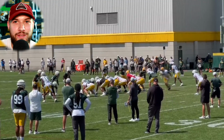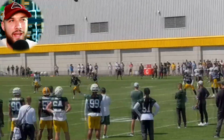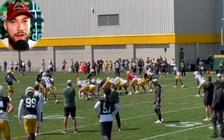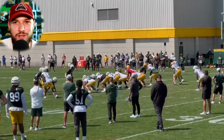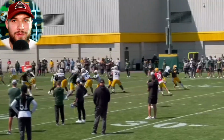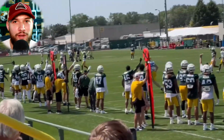And man, Jair just undercuts that route, makes a jumping catch on the sideline, probably gets both feet down as well. Very impressive. Yeah, he definitely got both feet down inbounds. Very impressive athletic play by Jair Alexander. A lot of people watch the 1v1s and they're like, oh, Jair getting cooked. But then when you watch team sessions, 11v11s, this guy consistently makes plays just like this. Very impressive play by Jair.